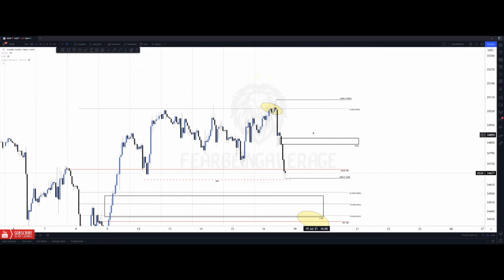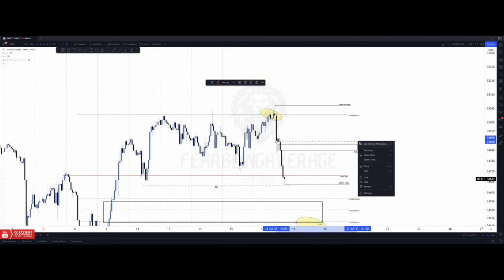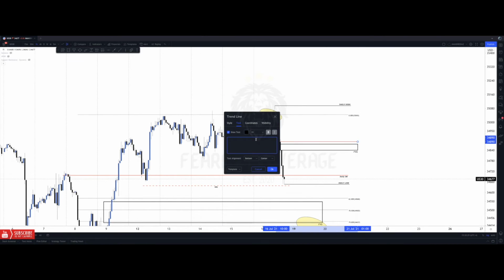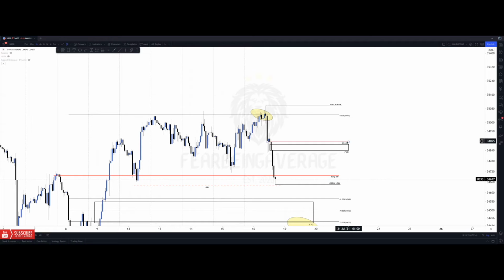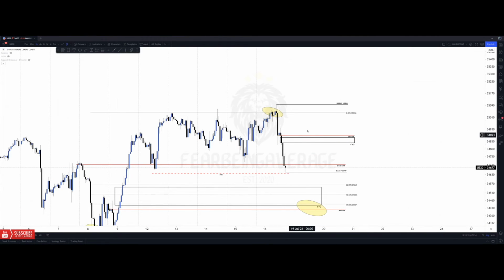I'm going to leave the highest one, because right here we also have in confluence this 1 hour order block, the last up candle before the downtrend that broke these lows. So let me just change this. I like to have them all laid out differently, different colors and different lines, just so I understand what I'm looking at. So now we understand there's also an order block up here. So now we have a lot of confluence in this area also.